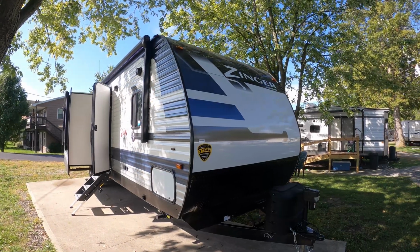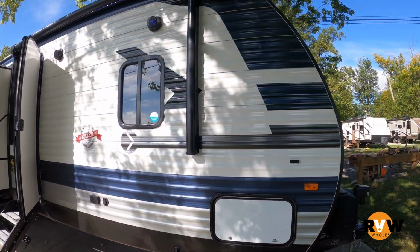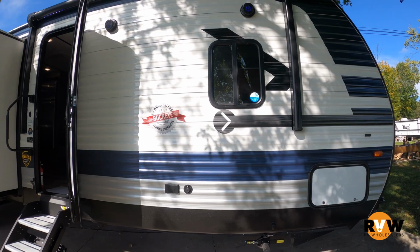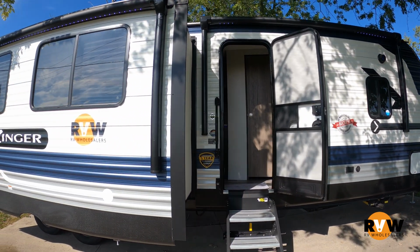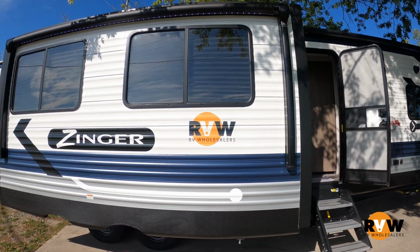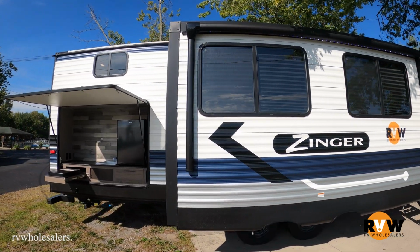This is the 2021.5 Zinger 333DB. This features a 2 slide out bunkhouse model. It has a bunkhouse in the rear, and then also there is a front bedroom and then a middle living room. This is a bath and a half model.